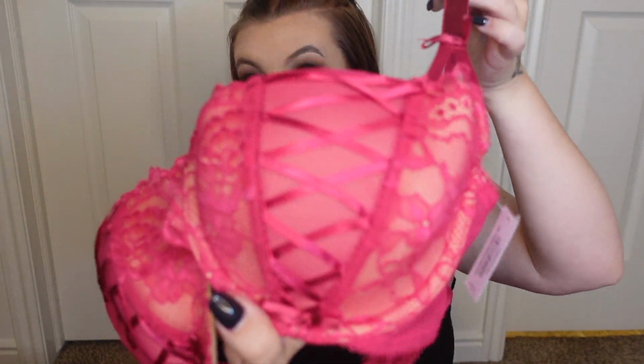So anyway, I ordered this before I dyed my hair, and I feel like the hot pink looks so good with brown hair. So here is the top. This is seriously one of my favorite designs that they have up right now, this little corset lacing. It seriously looks so cute, and then it's a mesh back. These are the bottoms that go with it, just these lace bottoms. And then the back side is ooh la la.